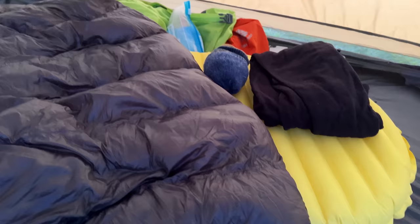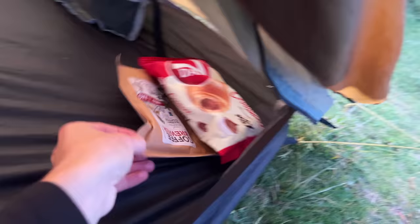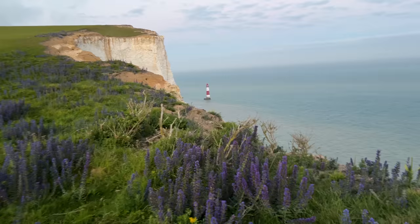So just basic kit, a bit of warm kit, but it says it's going to stay about 14 degrees tonight, which is really, really warm. Breakfast, my favourite, one of them coffee brewers, and then croissant with chocolate. That's pretty much it. Bare bones camping. I'm really happy I picked this spot actually.